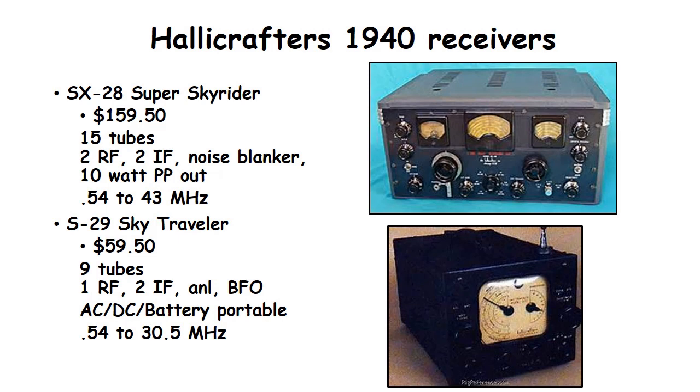In 1940, Hallicrafters came out with the last of their Super Skyrider receivers, the SX28. And this guy is a real monster. It has 15 tubes, 2 RFs, 2 IFs, one of James Lamb's noise blankers, 10 watts of push-pull audio output, and covers from the broadcast band through 43 megahertz. A good many SX-28s, I understand, were sent to Russia during the war on Lend-Lease. And the SX-28 came out in an A model around 1944 or 45 and was produced for a short period of time after the war as well. Hallicrafters also introduced their Sky Traveler, which is a portable receiver.